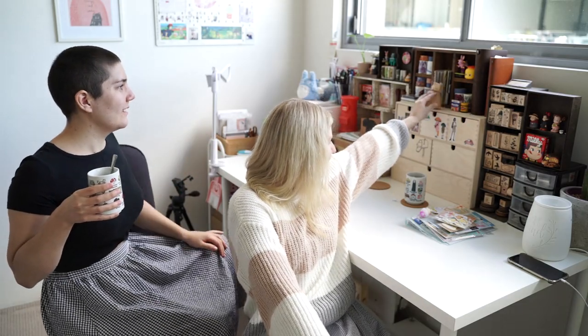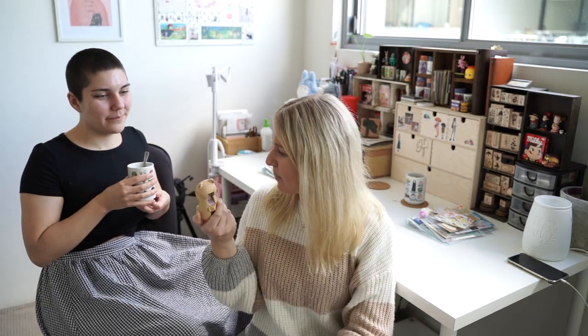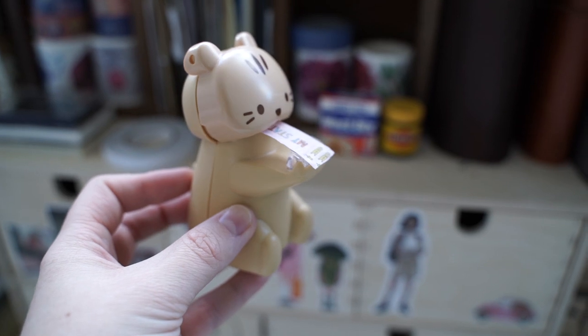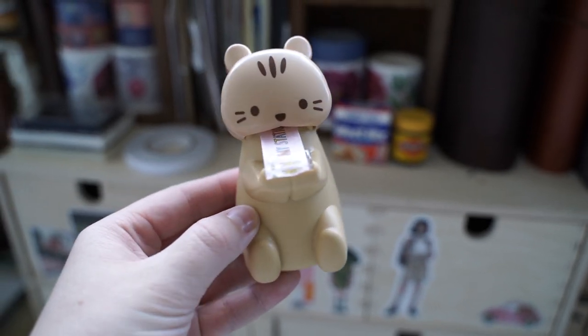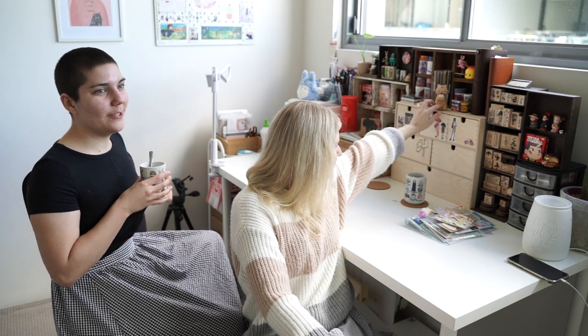And I bought this little guy. He's not part of the challenge, but it's so cute. It's a little cat, I suppose, and he's got the washi tape coming out of his mouth, so it's like a long tongue. So cute. But yeah, it's still a challenge, even though it's 30 things instead of 20 things.